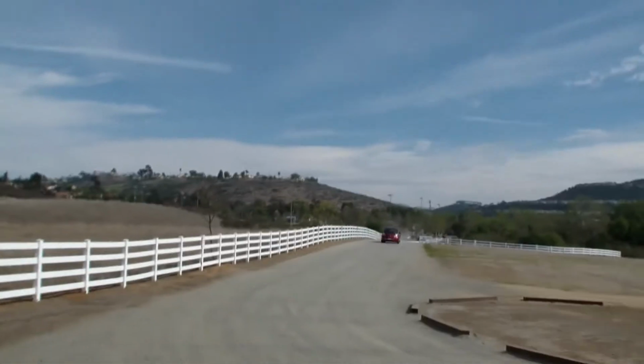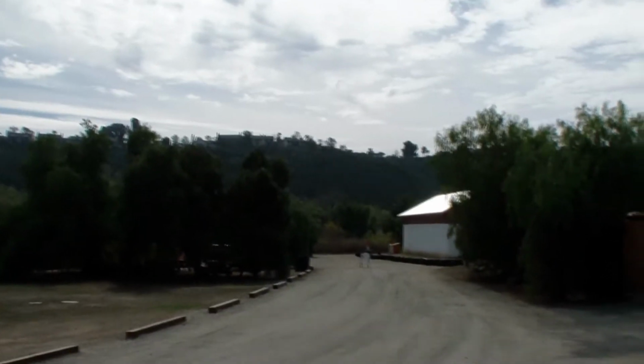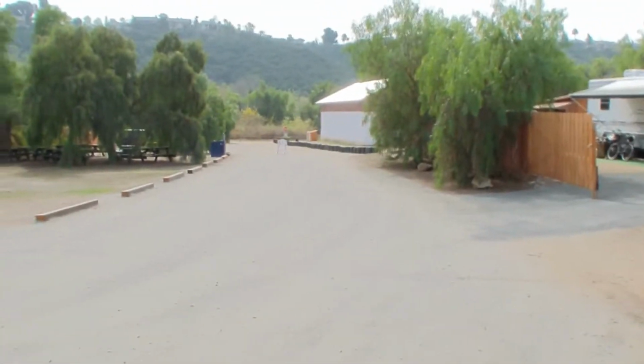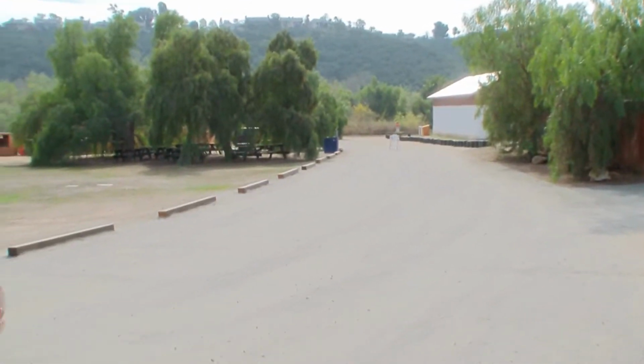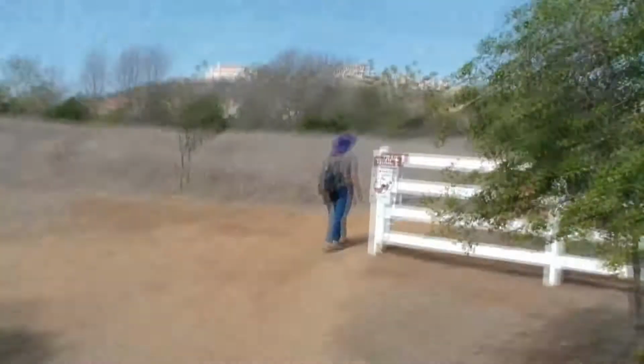This is kind of back where I parked my car, where the ball field is, and back behind that barn is where the farmhouse is. But you know, back towards the ball field there's a trail. I noticed that there's another trail on the south side of the river. So I guess they're all good trails.